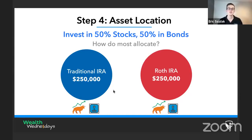Let's go through a quick scenario. Let's say that someone has $500,000 to invest. They have half of that, $250,000, in their traditional IRA, and they have $250,000 in their Roth IRA. They're going to invest 50% into stocks and 50% into bonds.